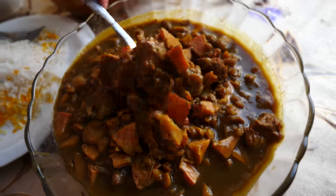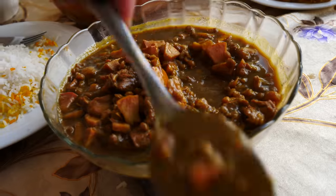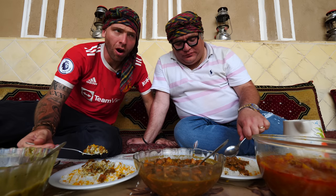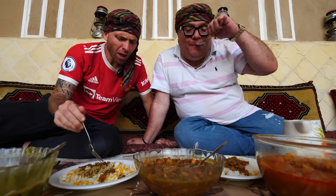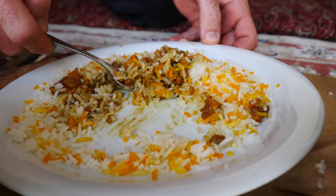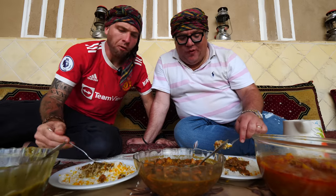It's amazing. Queen's stew. Only in Yazd. Wow. Sweet. Sweet and nice. Everything pairs well with each other. It's like a nice balance. And you have to have it with rice. Yeah. Because that rice soaks up that gravy, right? So nice. An Iranian can't live without rice.